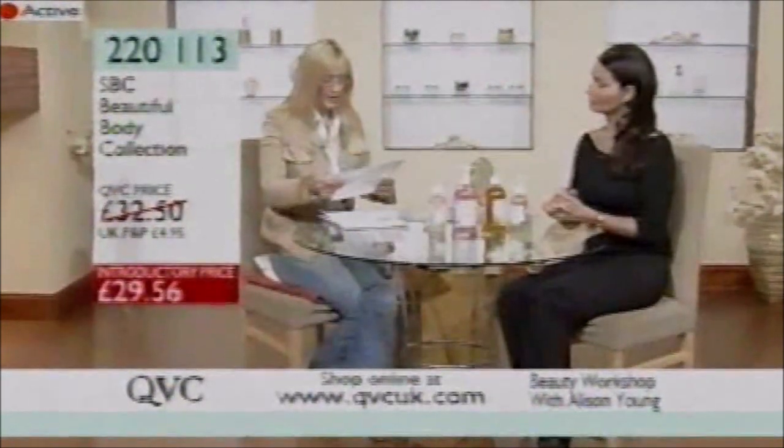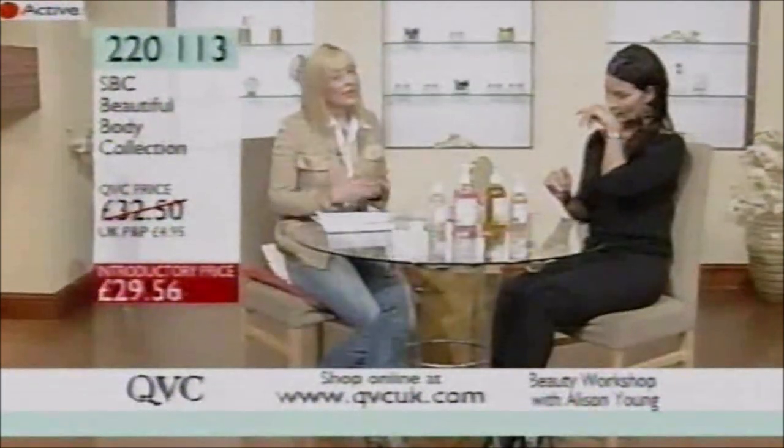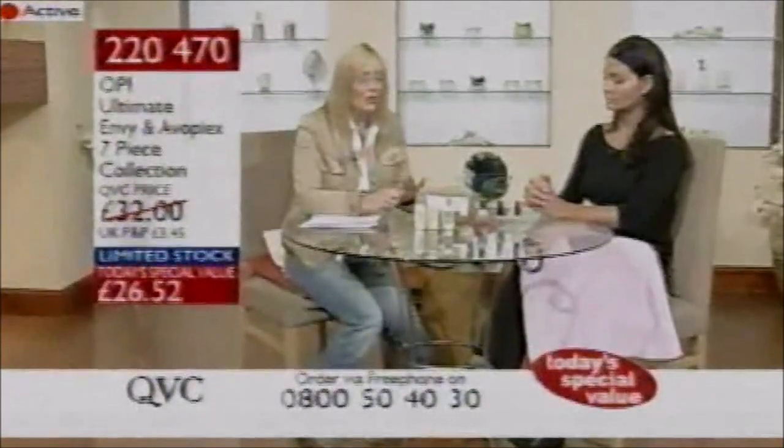So let me tell you about this letter that I had, and you sent a gorgeous picture of your daughter in as well. Secret. This is a gel formulation, Body Beautiful Collection. This is £20 on its own. It's got the salon-sized cuticle oil.